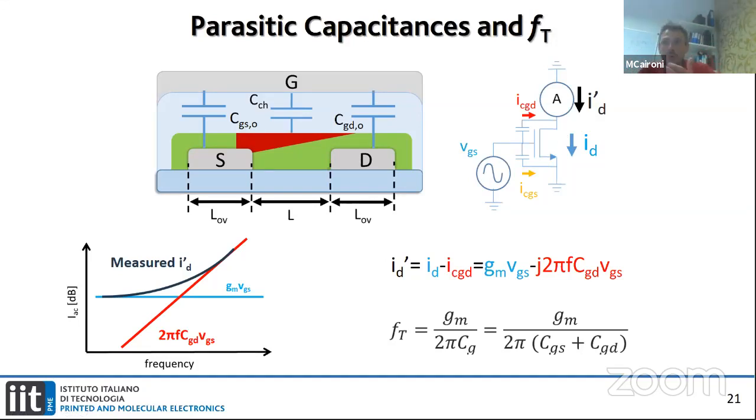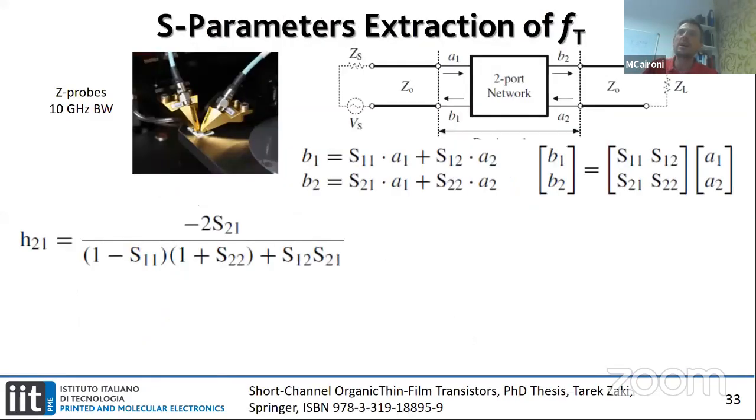But then it becomes impossible, and you have to switch to very well-known engineering techniques to extract AC characterization, but seldom used in the organic electronics field. For example, S parameters. This is used for any AC characterization of high frequency devices in other inorganic technologies, but was used only one time before by Hagen Klauk in Stuttgart in collaboration with the University of Stuttgart.